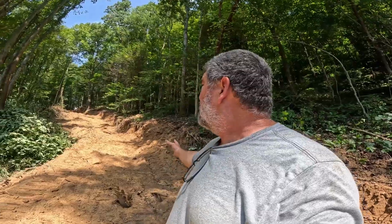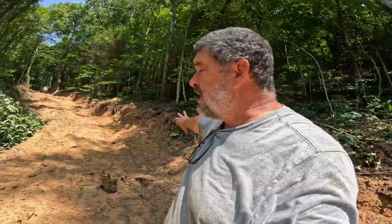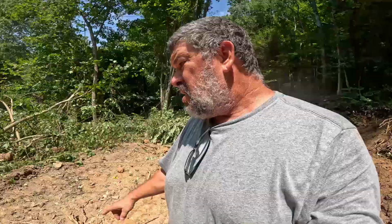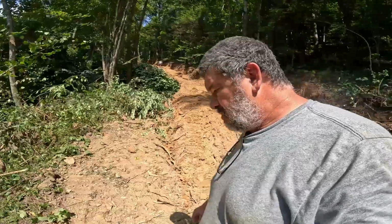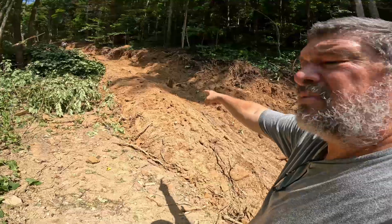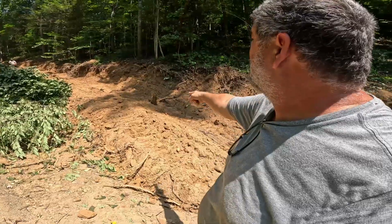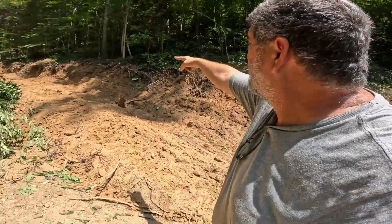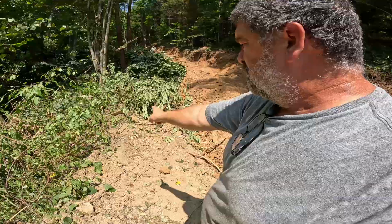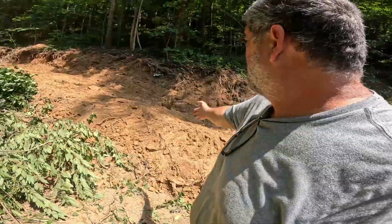We're making our way. I wanted to point out a couple things. For right now, as you can see, we're moving the bank. To give you a point of reference, this is the edge of the driveway. That stump right there was the other edge of the driveway. That tree was on the side, like these are on the side. So the driveway was basically from here to there, that tree.